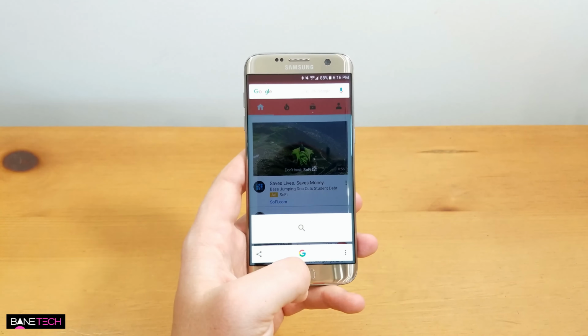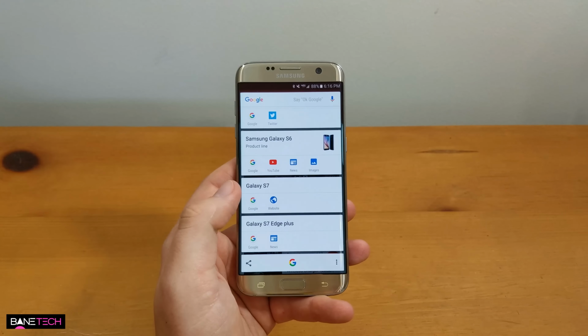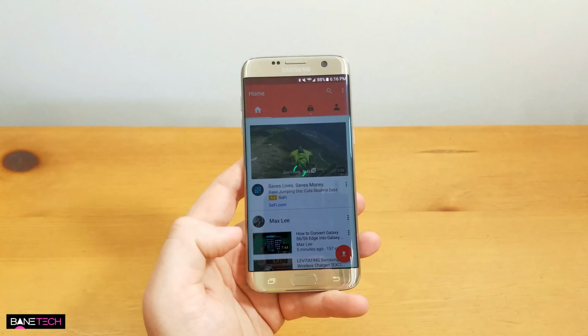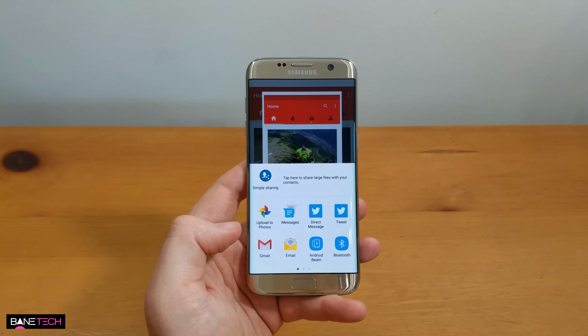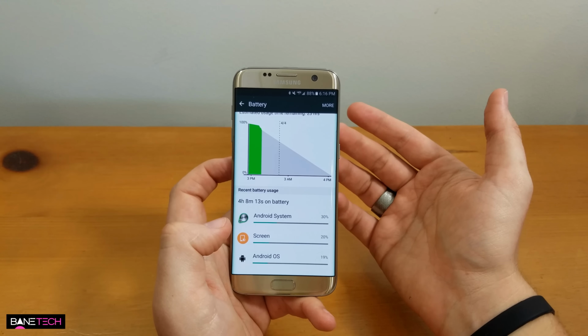Okay, so it says Samsung Galaxy S6. It kind of gives you some suggestions and also some different ways. Shout out to Max Lee, and then also got some other options as you scroll down. You can hit the share button and be able to share it with your favorite social networks, email, text message, whatever.